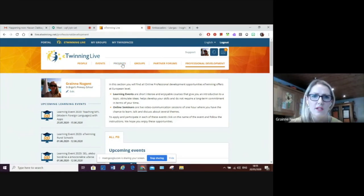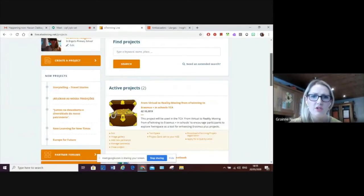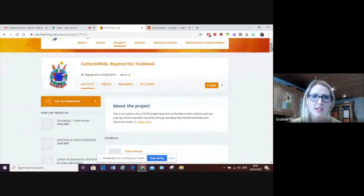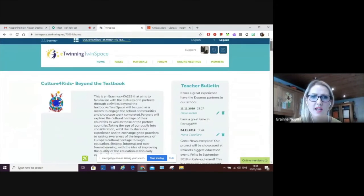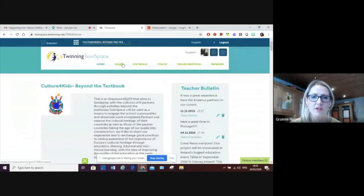And if I go in here to projects, I can show you some of my projects and what that looks like. So this is the current project that I'm working on. Obviously, this is all stalled at the moment because of our lovely coronavirus, but this is the first page that the public can see. And then we have our private section, our TwinSpace, because we need the children to have an area and we need photos and stuff. So I can't scroll too much through that. But you can see that you have all your areas there.